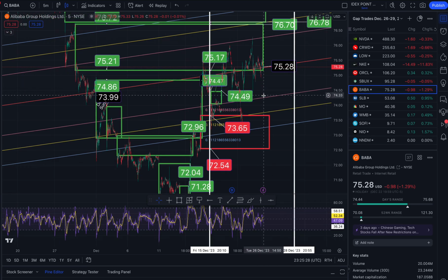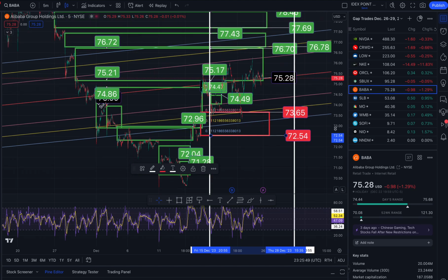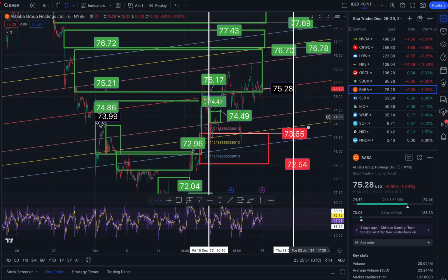And to the south side, -2 standard deviations, 74.25, 73.76. This gap forms to the south side at 73.65. This closes out at 72.54, but -4 standard deviations takes us to roughly 73.24. All right.